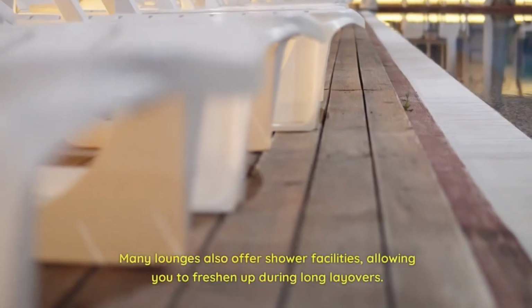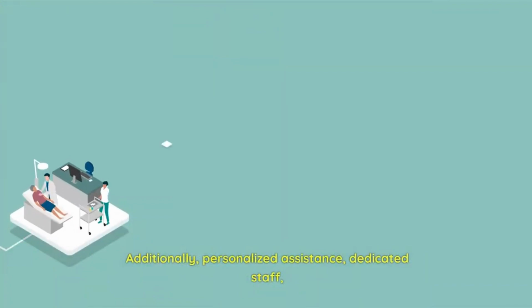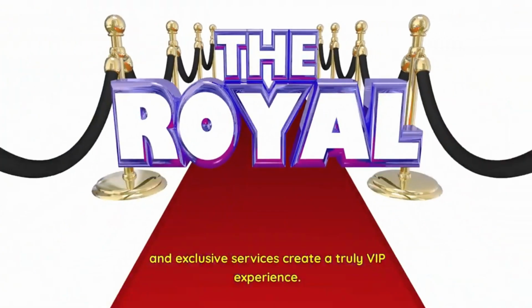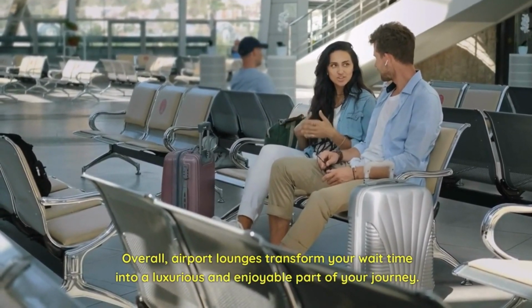requirements. Many lounges also offer shower facilities, allowing you to freshen up during long layovers. Additionally, personalized assistance, dedicated staff, and exclusive services create a truly VIP experience. Overall, airport lounges transform your wait time into a luxurious and enjoyable part of your journey.